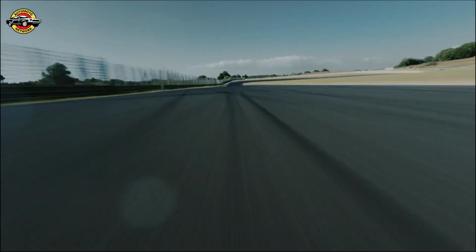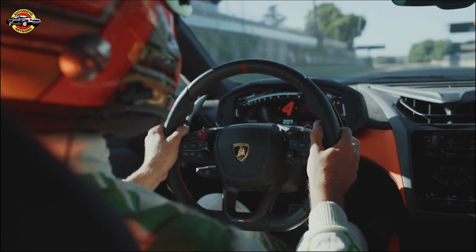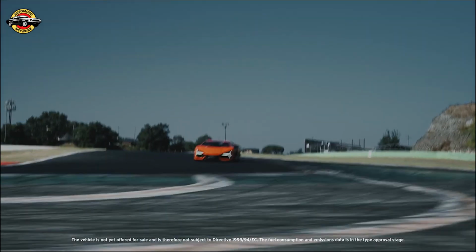Literally you can feel every single centimeter of the track. Every steering input is so precise. Such an amazing machine. Amazing.